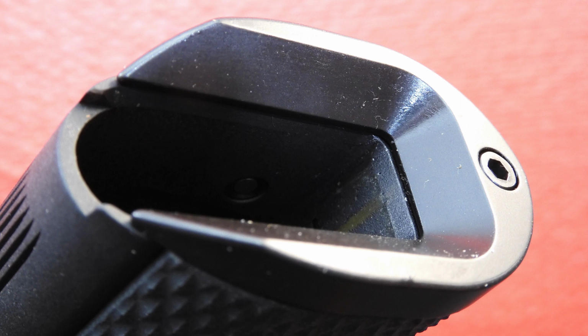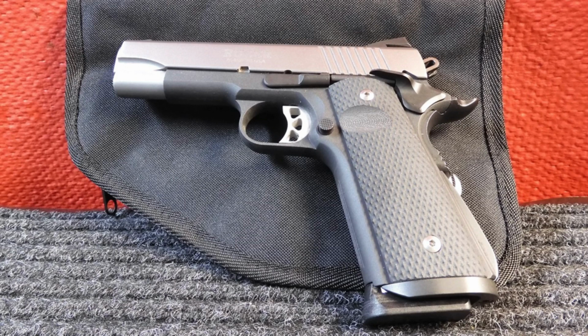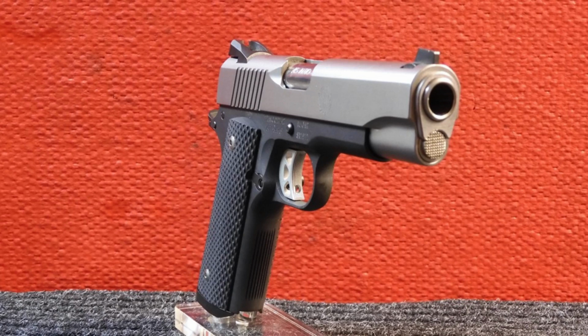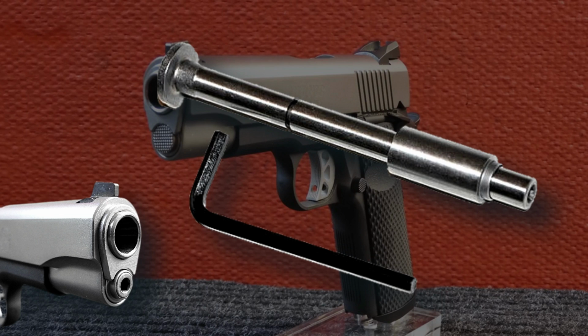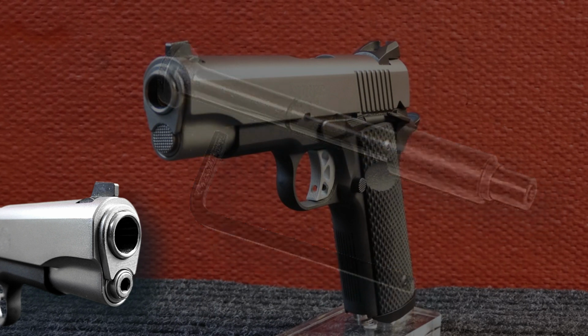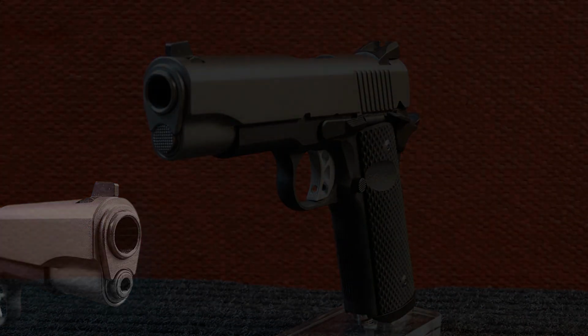An extended magwell was added, as was a set of grip panels that accommodates the extended magwell and streamlines the look of the pistol. The extended magwell is an Ed Brown product with an arched mainspring housing. The grip panels are from Lock Grips for extended magwells, part of the Roughneck series of grips. They provide an excellent light texture, and the pattern, I believe, accents the pistol's looks. The last upgrade was installing a full-length guide rod, or FLGR. While there is a lot of controversy surrounding FLGRs, in this case, accuracy was improved.